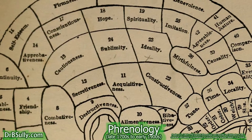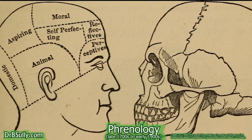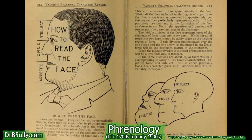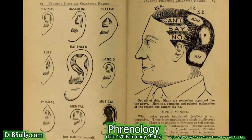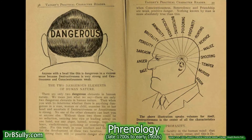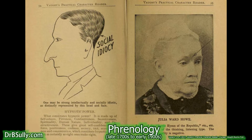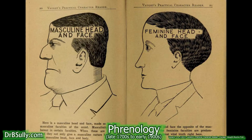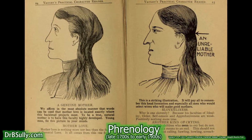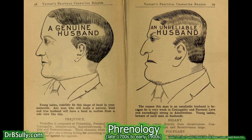Another was called phrenology, which was very popular in the 1800s but continued into the 1900s. Phrenology used the anatomy of a person's head, the size of their skull, skull shape, head bumps, ridges, indentations at the base of the skull. All these things were used as indicators of the anatomy of the brain, what the brain looked like. Different areas of the brain were thought to indicate specific personality traits. So by examining these physical abnormalities in the head, it was thought that aspects of a person's personality could be determined, which could then deduce how they would actually act.